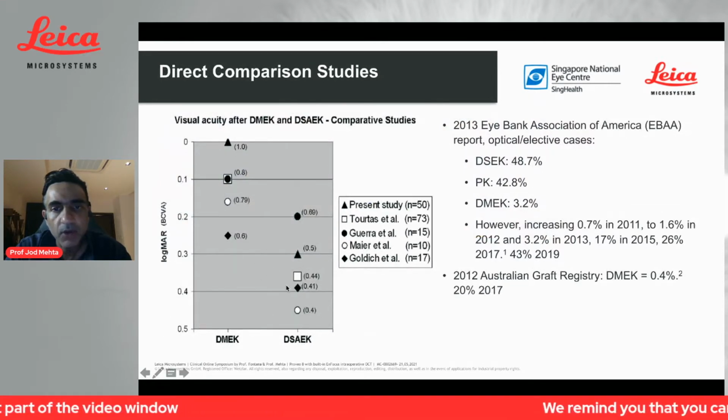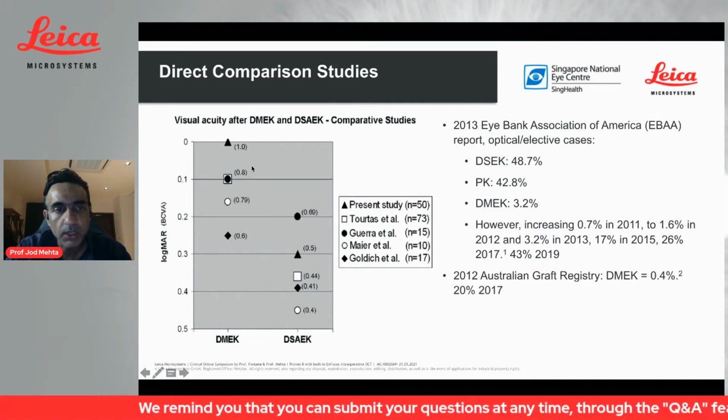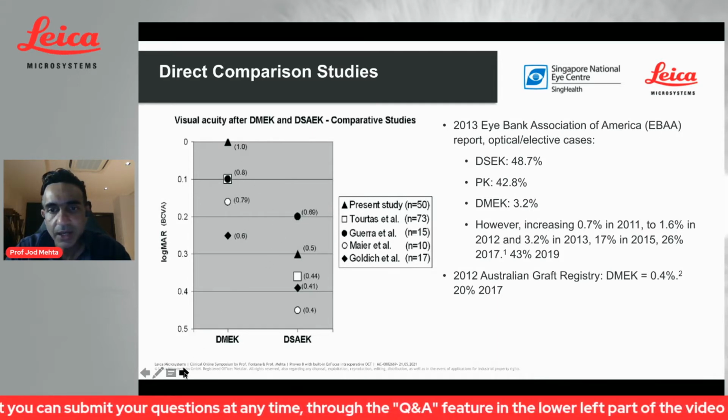If you look at comparative eye studies, where one eye is DSEK and one eye is DMEK, you will see in the same patients, as in my example, that the patients do see better vision in the DMEK eyes compared to the DSEK eyes.